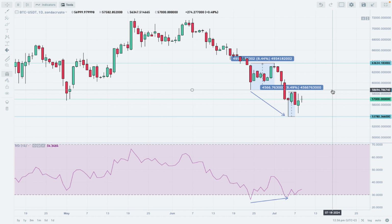So we need to wait for a breakout above 58,680, right? So this is the key level. If the market will break above this level, maybe then the market will be ready to break back above the level of 60, and then the next target, 63,634, is up for a test.